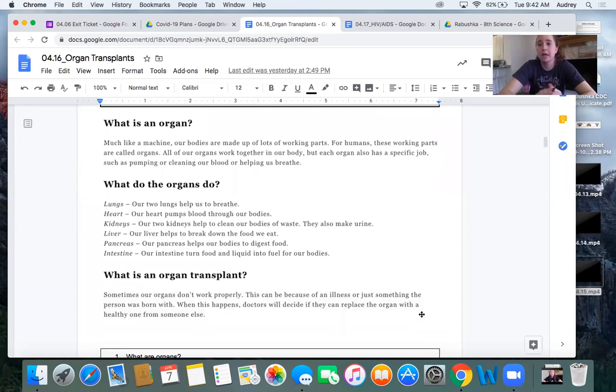So here's a couple main organs that you might have heard for transplants. We'll look at that. Lungs. Our 2 lungs help us to breathe. Heart. Our heart pumps blood through our bodies. Kidneys. Our 2 kidneys help to clean our bodies of waste. They also make urine. Liver. Our liver helps to break down the food we eat. Pancreas. Our pancreas helps our bodies to digest food. Intestine. Our intestine turns food and liquid into fuel for our bodies.